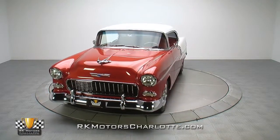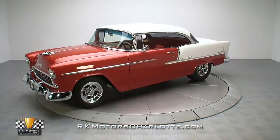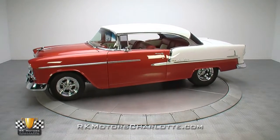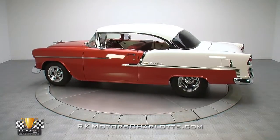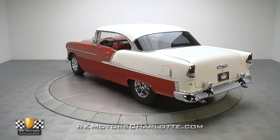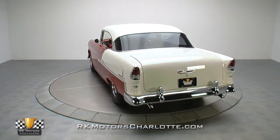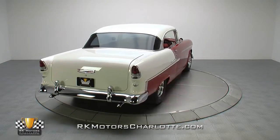the beneficiary of a recent frame-off restoration. This slick Bel Air is an awesome classic that can be enjoyed day in and day out for roughly half the price of a six-figure show queen. And with an equal emphasis on both show and go, it combines a stout small block with top-notch mechanical components to create one head-turning hot rod that's fully sorted and ready to hit the road.